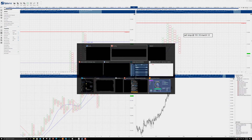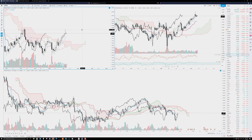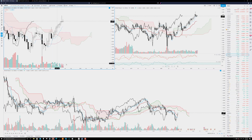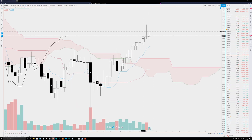Ichimoku wise, if we look at the 3-week chart, we can see that the 3-week candle is pretty damn bearish. I mean, this is one heck of a bearish looking candlestick right here. All right, so that should not be a sign of strength at all. That is a definite sign of weakness.